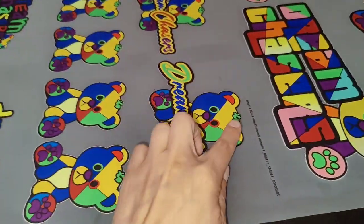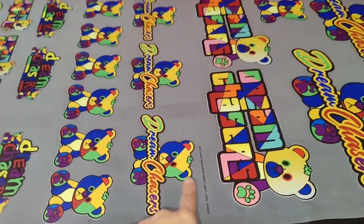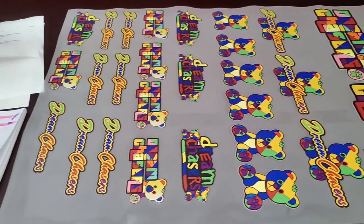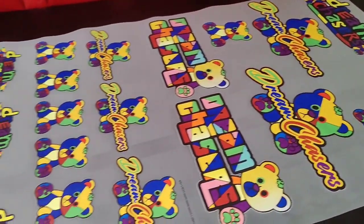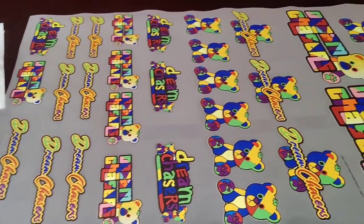Don't forget, if you do get a file name on your sheet, do not press that on your garments. That's just for organization for ourselves. Thank you, Dream Chaser, for your order, and I will get it shipped out to you now.